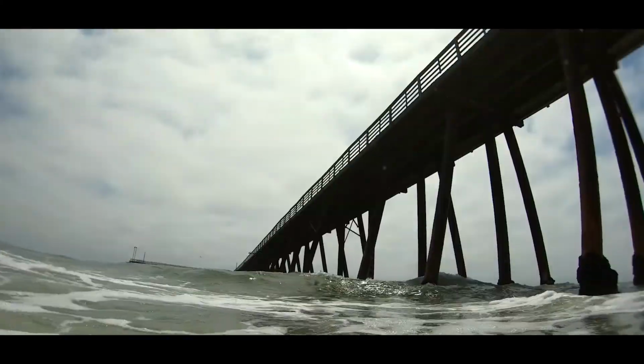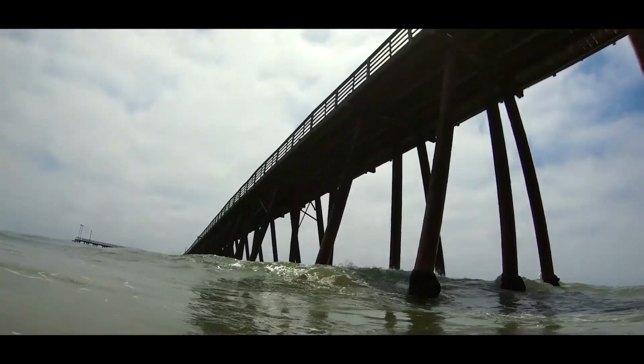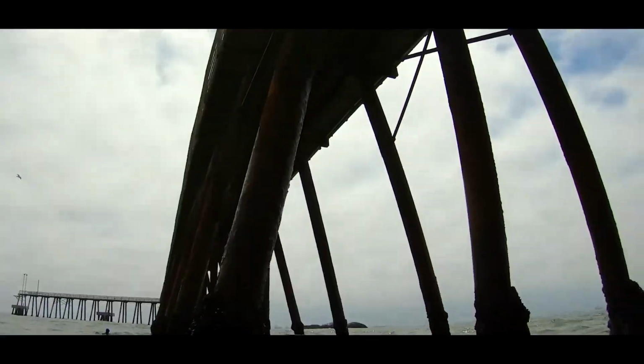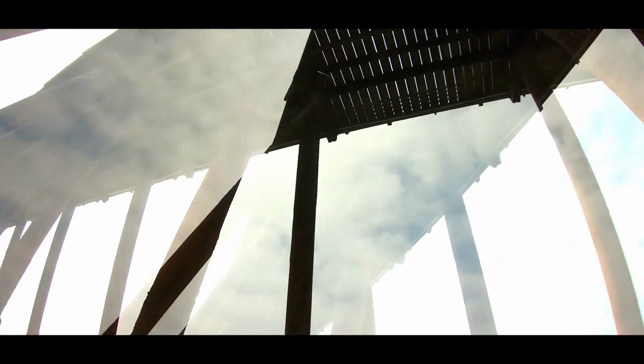Paddling out today was no joke. The waves have been slowly building as there's a big swell filling in. We're getting out early before the waves and current destroy the visibility. It's a very cool view beneath the pier, swimming along the pilings covered in mussels towards the surface.